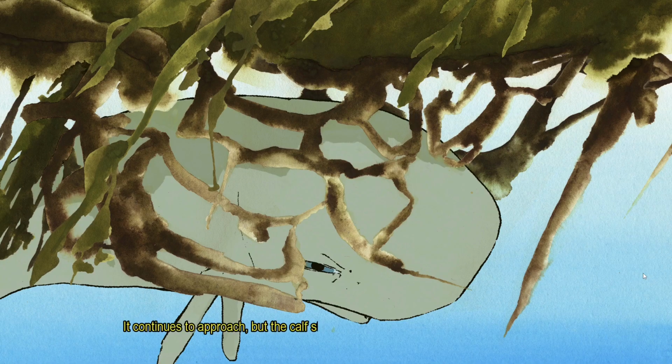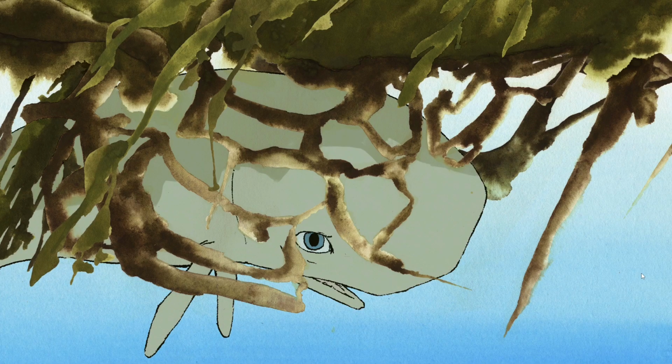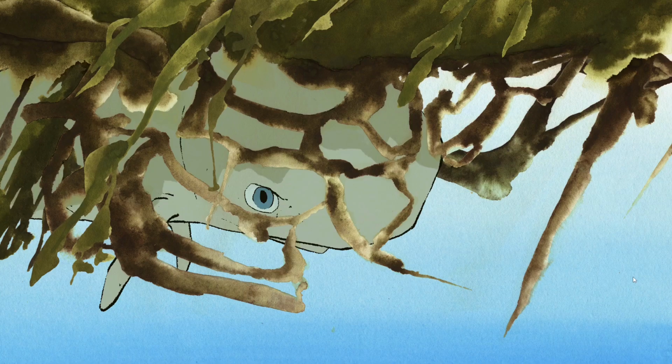Look at the eyes. To approach, but the calf still can't quite understand what he's looking at. The whale knows something. It knows it's potentially not a friendly. The calf's curiosity morphs into discomfort the closer it gets. See? It knows something. It's probably a predator. Faking as a Brillo whale.